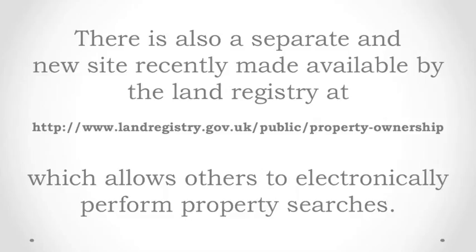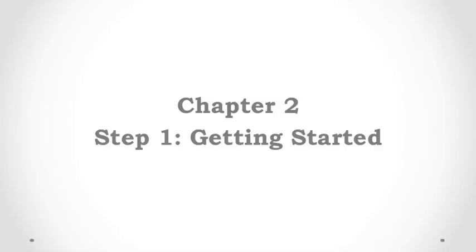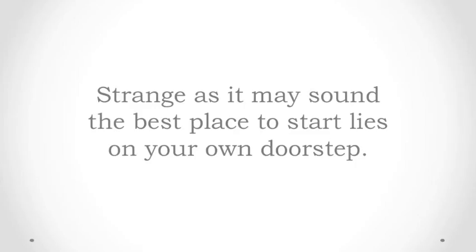There is also a separate and new site recently made available by the Land Registry at www.landregistry.gov.uk/public/property-ownership, which allows others to electronically perform property searches. Chapter 2. Step 1. Getting started.